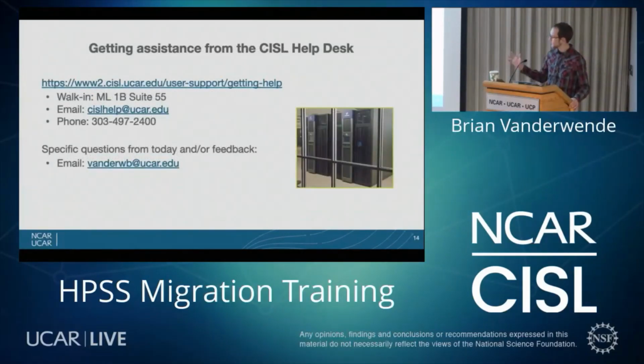So, here's the getting assistance. You can go to our user support page if you haven't been there recently. You can do walk-ins. You can send an email here, but really going to support.ucar.edu is the preferred method at this point for sending a ticket in. Of course, you can always call extension 2400 during business hours to talk with one of us. And if you have specific feedback or specific questions from today that come up later, feel free to send an email to me. That's my email address, and I'd be happy to try to help out.